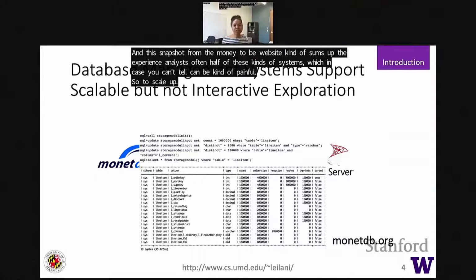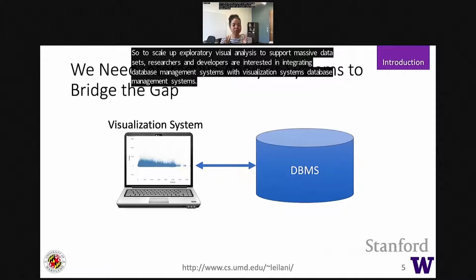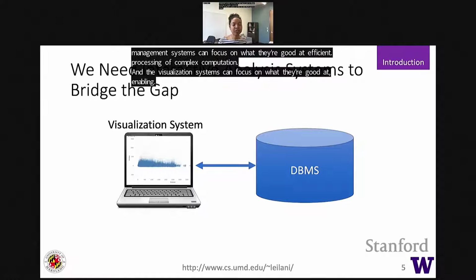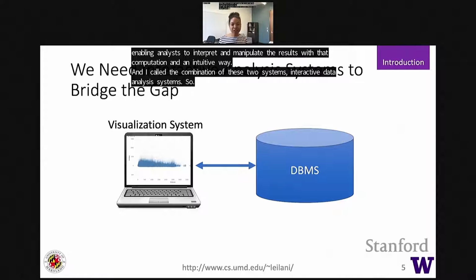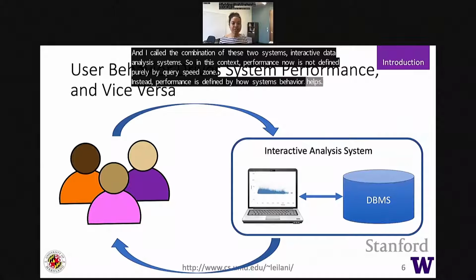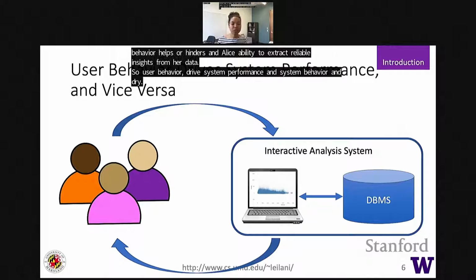So to scale up exploratory visual analysis to support massive data sets, researchers and developers are interested in integrating database management systems with visualization systems. The database management systems can focus on what they're good at, efficient processing of complex computation, and the visualization systems can focus on what they're good at, enabling analysts to interpret and manipulate the results of that computation in an intuitive way. I call the combination of these two systems interactive data analysis systems. In this context, performance is not defined purely by query speed, throughput, and so on. Instead, performance is defined by how a system's behavior helps or hinders an analyst's ability to extract reliable insights from her data. So user behavior drives system performance, and system behavior drives user performance.